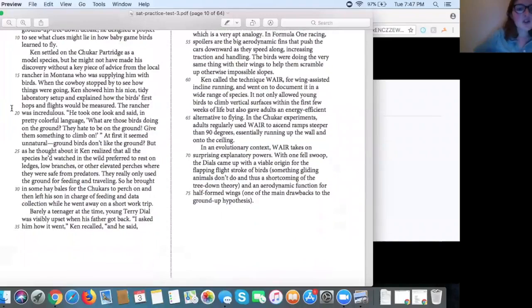Ken settled on the chukar partridge as a model species, but he might not have made his discovery without a key piece of advice from the local rancher in Montana who was supplying him with birds. When the cowboy stopped by to see how things were going, Ken showed him his nice, tidy laboratory setup. Excuse me, I'm not caffeinated sufficiently. And explained how the bird's first hops and flights would be measured.